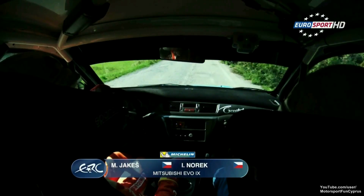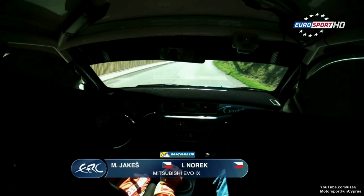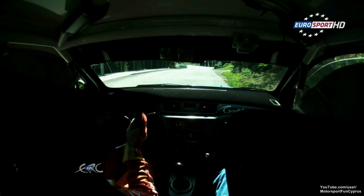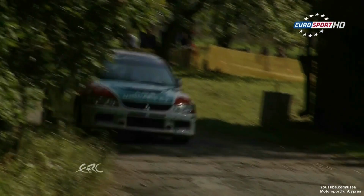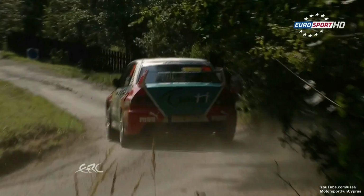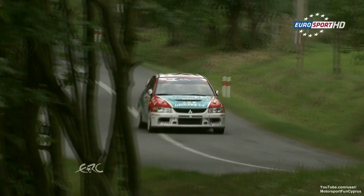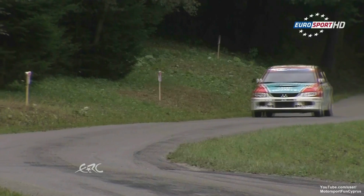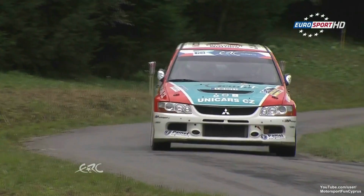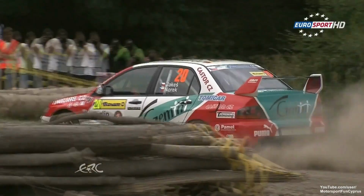Well, let's turn our attention now to the Production Cup, and Miroslav Jakez is the leader. He clinched the best time in stage 6 and stage 7. After SS7, there's 56 seconds between Jakez, the leader, and Boniface, 2nd in the Production Cup. Thinking about the second day and the possible rain, he said he's not ready for these conditions because he's never driven with the tyres that he could use for the rain. So, as far as Miroslav is concerned, fingers crossed for a dry second day.